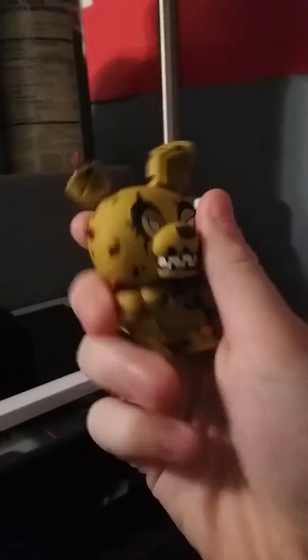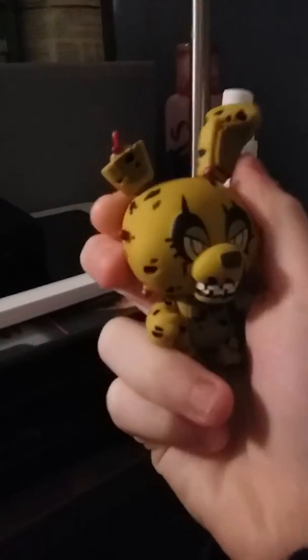Gotta put this stuff back. Here's some stuff. Here's the fake blood that I use for videos. Some of them. Here's a spring trap thing that I think one of my friends got me for my birthday. Here's the Ghostface mask and my bin thing right there. That's some pencils, and you can just look at all that stuff.